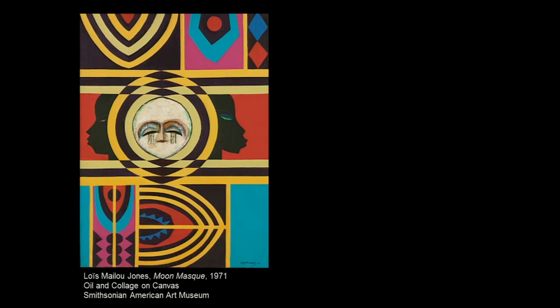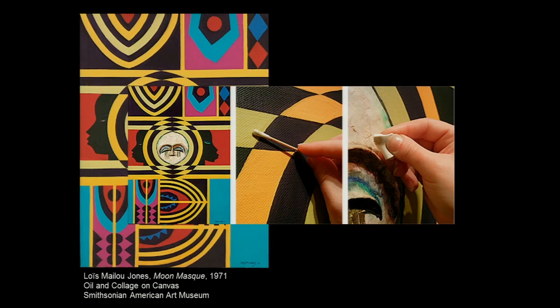At the center of the composition is a replica of a Kweli mask from West Africa that Jones fashioned out of papier-mâché. The three-dimensionality of the mask, seen clearly here in this photo borrowed from the Smithsonian American Art Museum's Eye Level blog, shows how the 3 dimensions of the mask contrast with the flat painted surface.